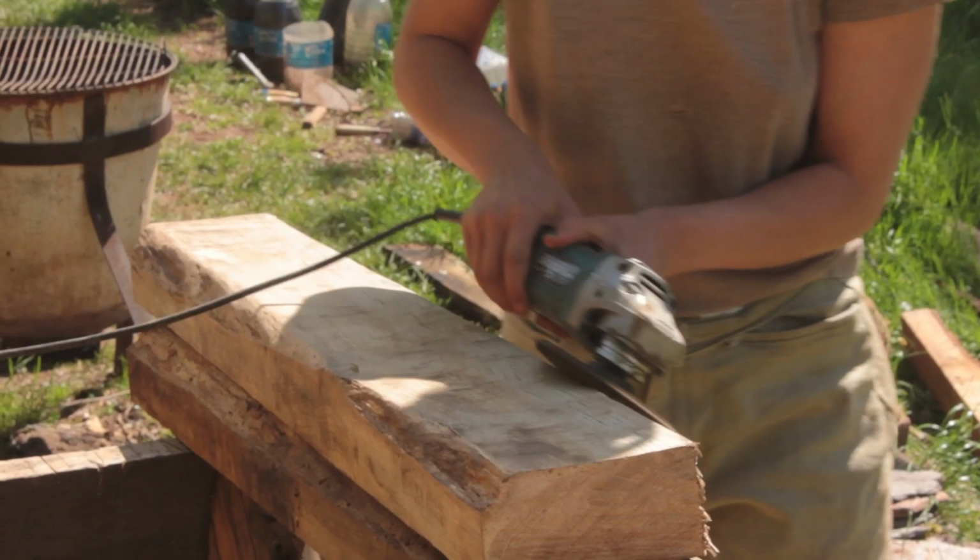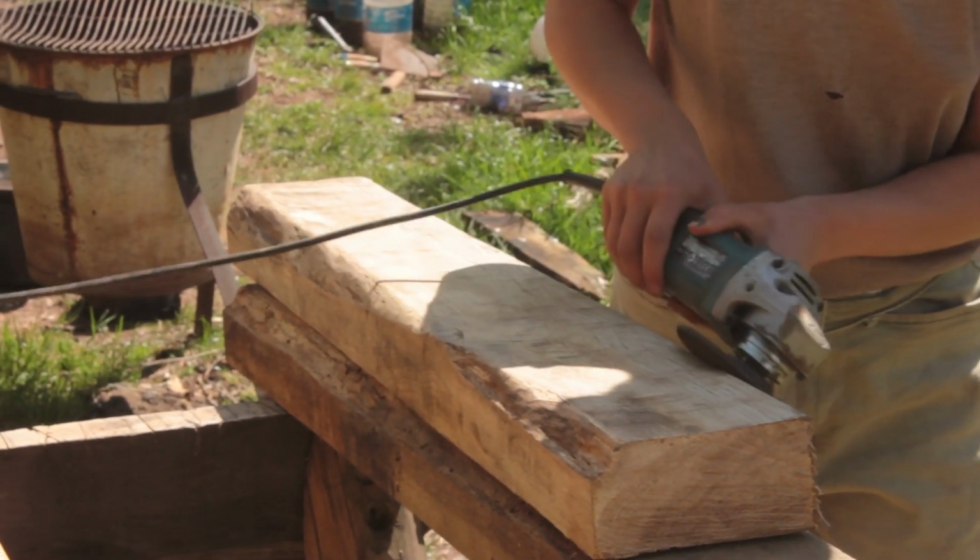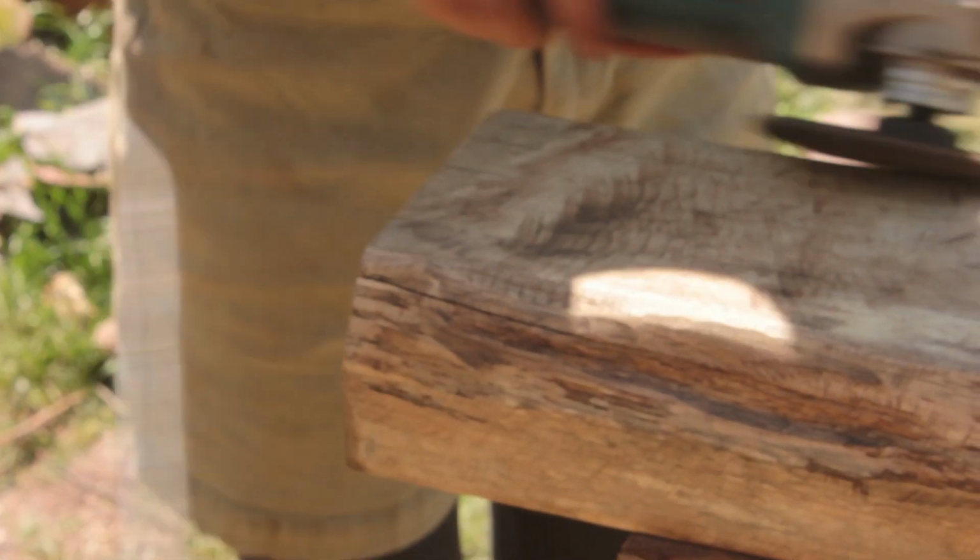We cut the new lintel out of a piece of white oak I had drying in the barn, just giving it a quick sand and then a treatment after that.